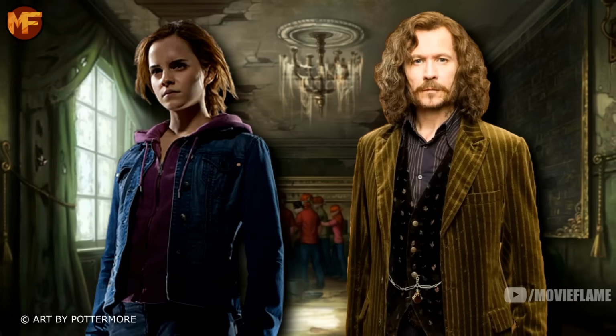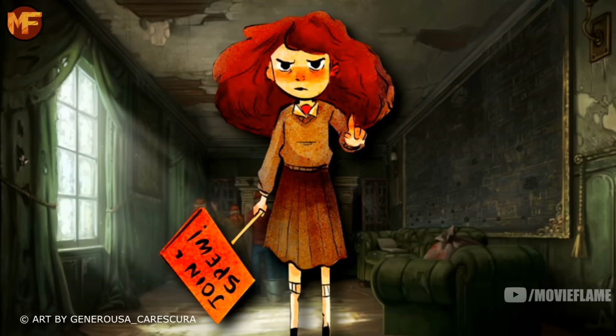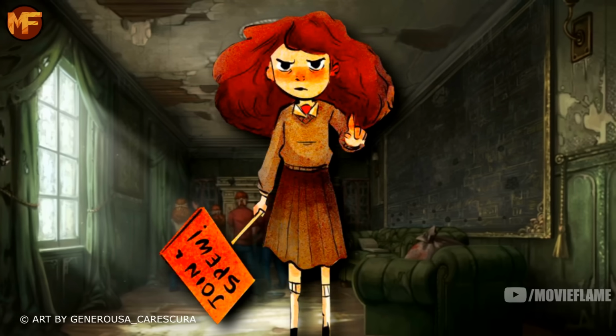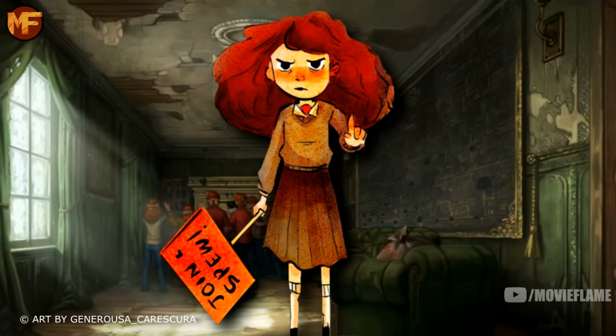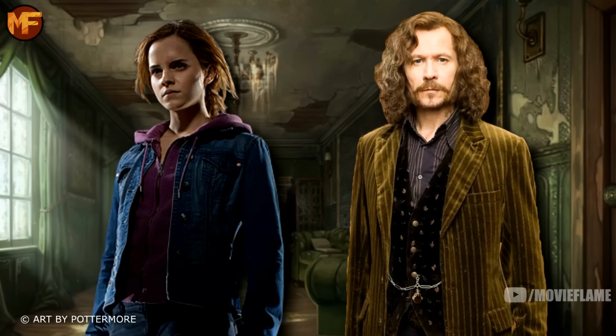Hermione tries to convince Sirius of freeing Kreacher, as she was still very much into SPEW, or the Society for the Promotion of Elfish Welfare, the society she started in the last book to fight for house elf rights, something that, like in the last film, was cut completely from this movie. Sirius, however, tells Hermione that they can't free Kreacher as he knew too much about the Order.